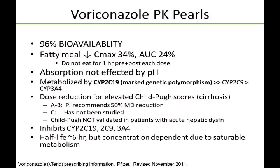And you actually have to consider dose reduction in patients who have significant cholestatic liver damage. So there are actually recommendations in the PI, if the patient has Child-Pugh score A or B, to reduce the maintenance dose by 50%. And they note that Child-Pugh score C hasn't been studied. To mention that Child-Pugh score is based on chronic liver failure and doesn't really fit some of our oncology patients who may have acute liver dysfunction from their chemotherapy.